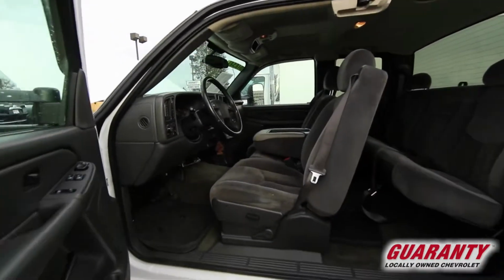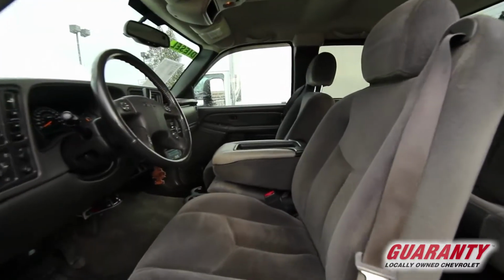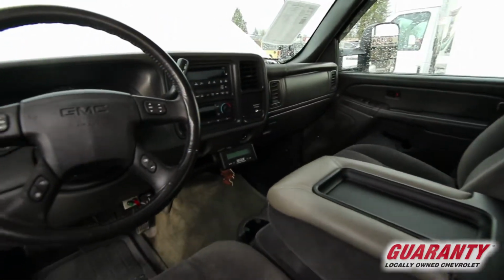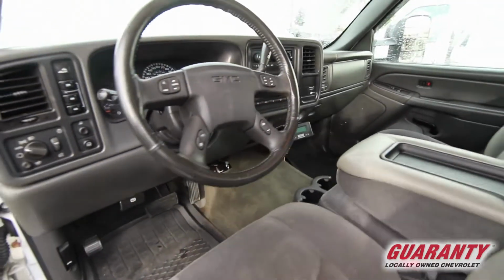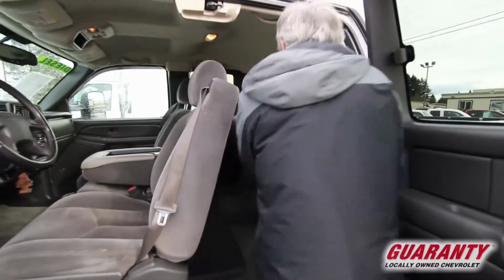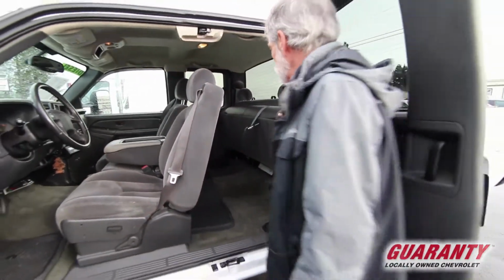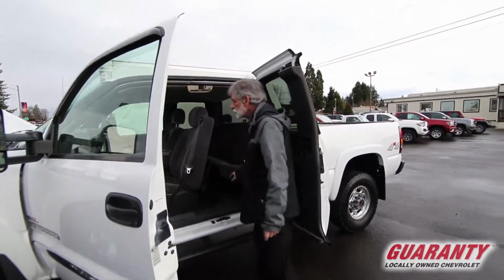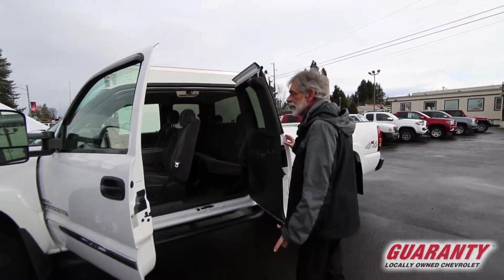So we've got power seats, stereo controls in the steering wheel, USB ports, climate control. It's an extra cab, lots of storage. Split bench front seat.